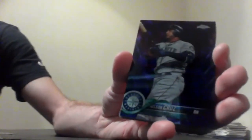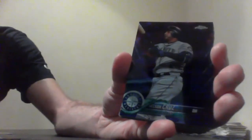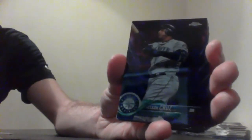Manny Machado Retro for the Orioles and a Greg. Greg Allen Refractor for the Cleveland Indians. We have another numbered card here, a purple refractor for Nelson Cruz of the Seattle Mariners. That is going to be numbered out of 250, I believe. Or no, I think these might be out of 299. That's right, 107 of 299 for Nelson Cruz of Seattle.